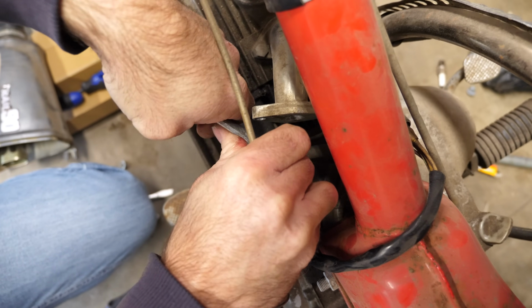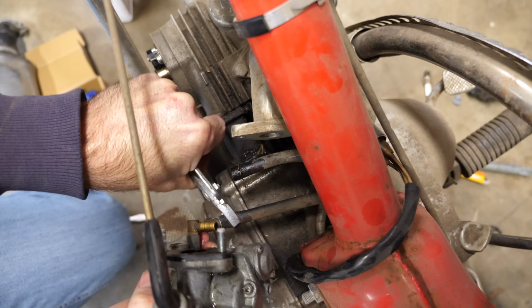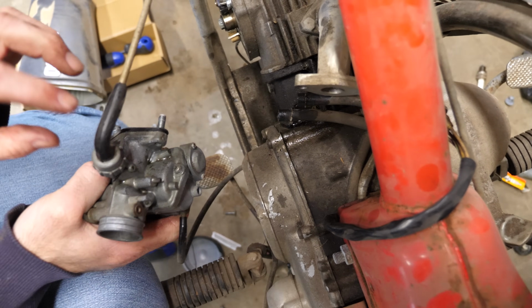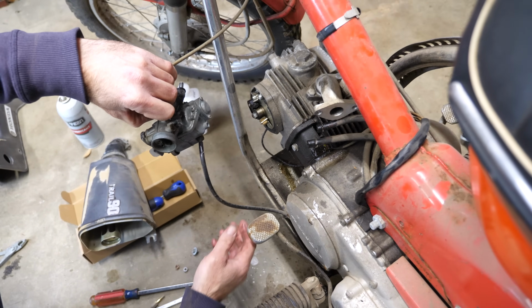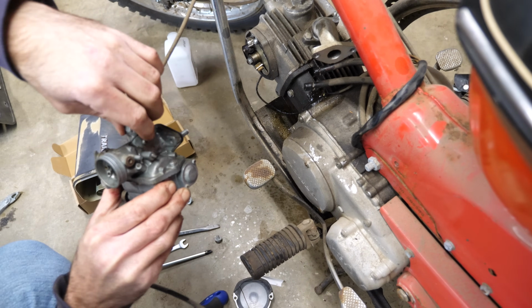I'll try to remove these fuel lines with my genuine Honda pliers. There, got both gas lines disconnected. The only thing holding the carburetor to the machine now is the slide that won't.